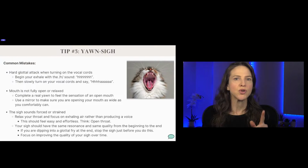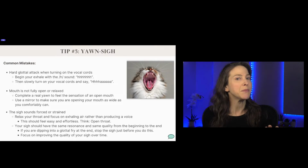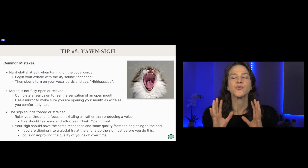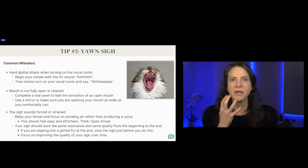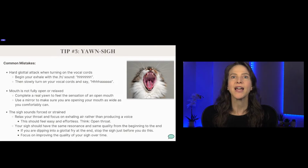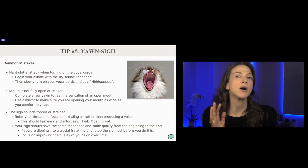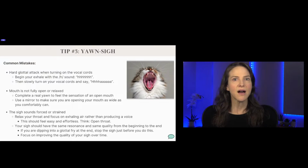So if you're doing that, you're either just losing focus, you're just kind of becoming lazy and letting your voice drop down, maybe out of habit, or you've run out of air. So take a deep breath, focus on improving the quality of your sigh over time, keeping it forward. If you can't stop that fry from happening, then stop the sigh before you get to the fry. Okay, so stop yourself, just stop the exercise before you kind of go down like this. Okay, and over time, start to learn what's happening when you're dipping into that fry and see if you can avoid it. So that is the yawn sigh.